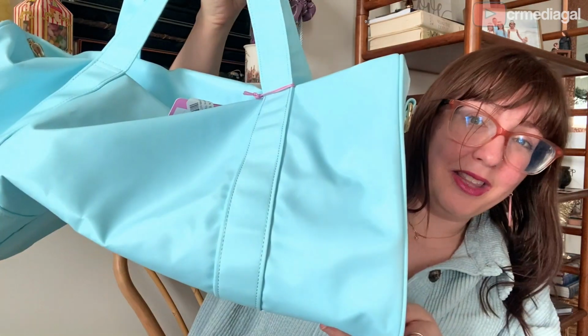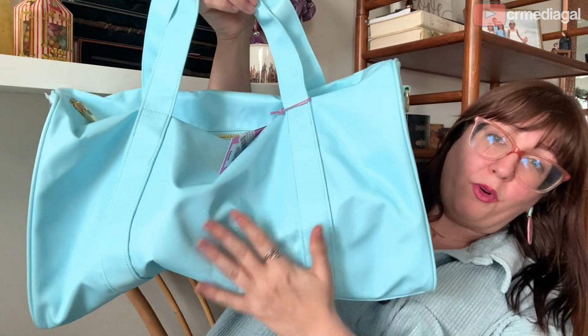Next up is a piece that I am so excited that I was able to get my hands on. And it is one of the Stoney Clover Lane duffel bags, which normally on their website retail for, I think, starting at like $200. That is absurd to me. So I knew I wanted to try and get one of the duffel bags, and the one that I really wanted was the one I ended up getting, the baby blue one. Look at that beautiful blue color.